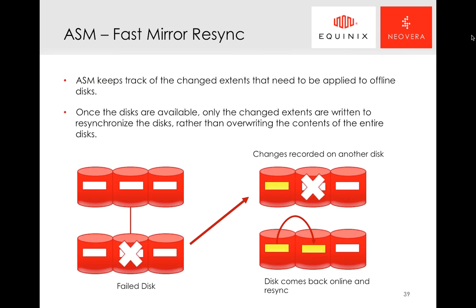One of the additional features for ASM in the extended rack environment, and why it becomes important when you're doing scheduled maintenance, is the newest 11.2 feature, fast mirror resync. In this case, ASM keeps track of the changed extents that need to be applied while the disk was offline. Once the disk becomes available, Oracle says, okay, let's just apply all the changed extents. I don't need to resync the entire disk, which prior to 11.2 you didn't have an option of fast mirror resync.